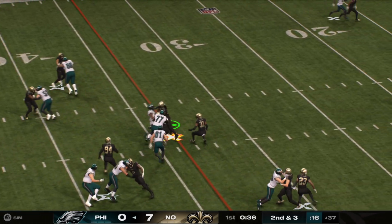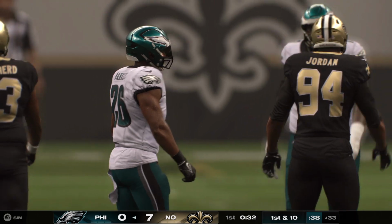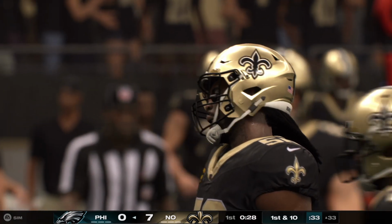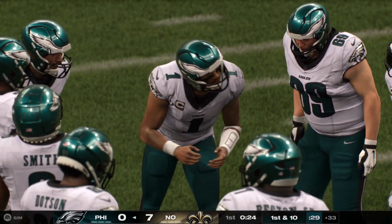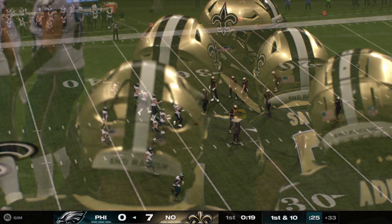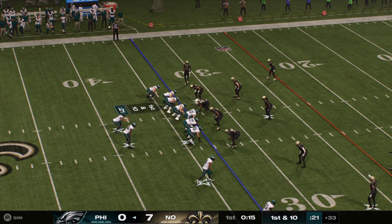Second down, here's Barkley again. Oh, he put it on the carpet, a fumble. Wow, that ball gets knocked free, but a teammate comes along and scoops it up. It's almost like baseball. Guys at bat, people are on base in scoring position. One guy doesn't get him home. The next guy comes through and picks him up. And avoids the turnover.